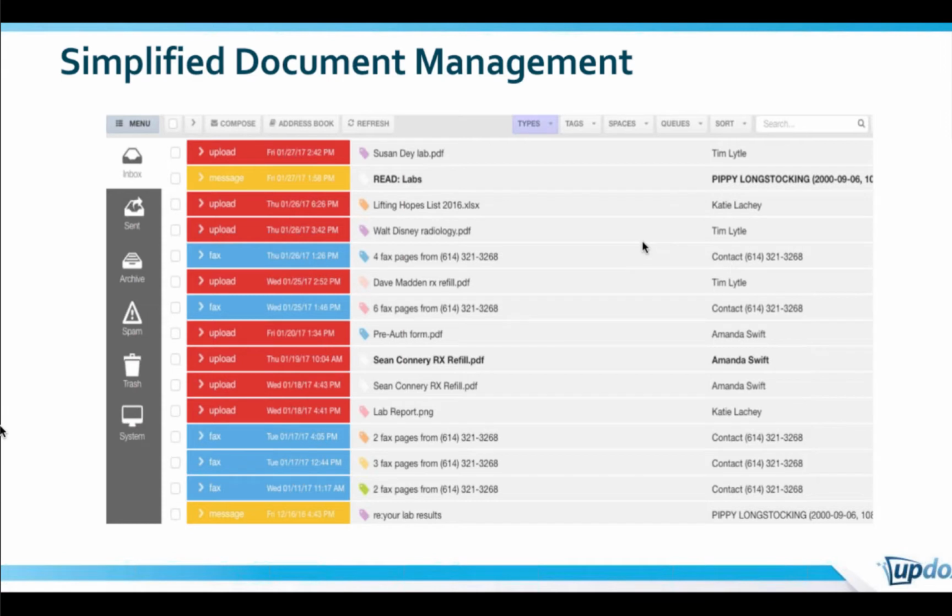You can find anything from inter-office messages between staff, which would be secure, to incoming faxes and outgoing faxes, again accessible anywhere with an internet connection, and oftentimes integrated with your EMR, which means when the fax comes in, you can send it right into the chart, which we're going to show here in a moment.